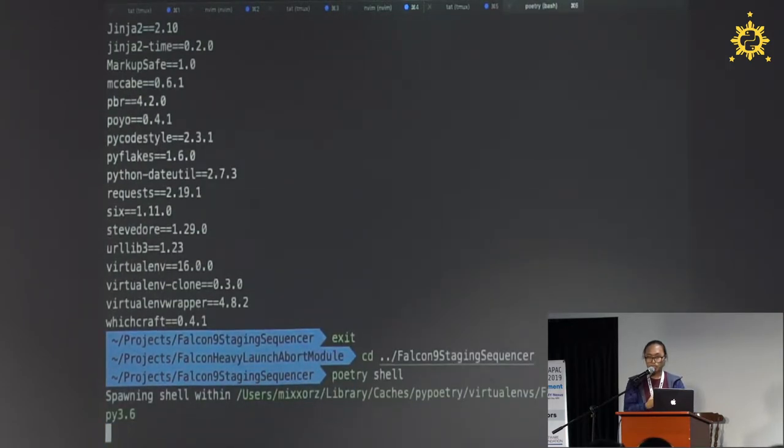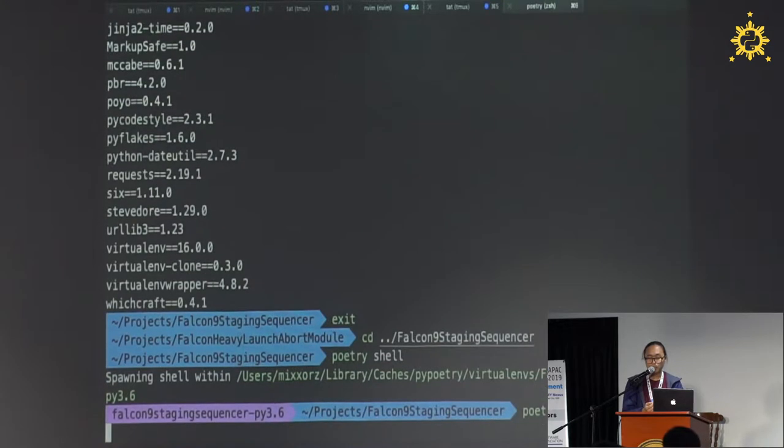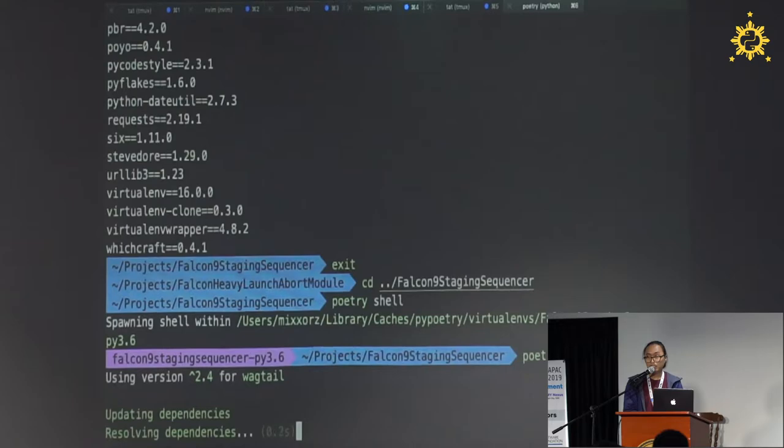Right, so it's starting a new virtualenv with the dependencies installed. So yeah, it's really cool. Let's say you want to add more dependencies, you can just keep adding dependencies. So for example, Wagtail has a lot of different dependencies.